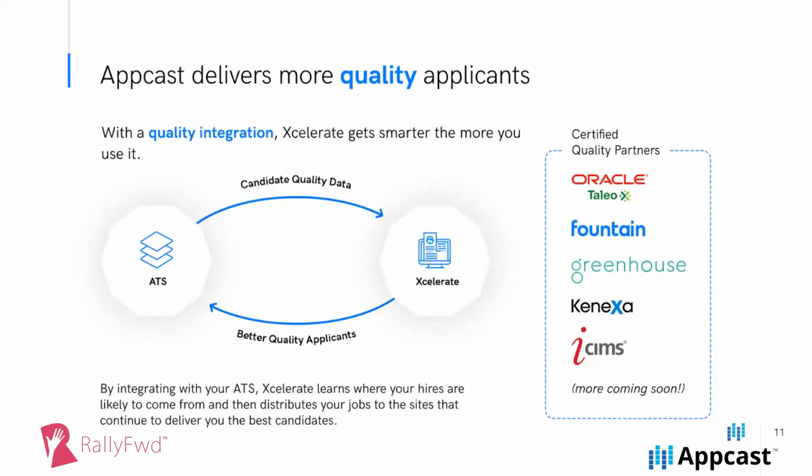I want to talk a bit more now about how Appcast delivers more quality applicants. Again, we understand that filling the top of your funnel isn't just about quantity and volume, especially during these times. If you have hundreds of applicants and none that is hireable, that is not a win. With a quality integration, Accelerate learns where your best candidates come from. Best candidates meaning those candidates you are more likely to hire, those that have the right skills in the right locations. There's a feedback loop within Accelerate, and it allows us to provide you with better and better candidates as our systems learn from the data.